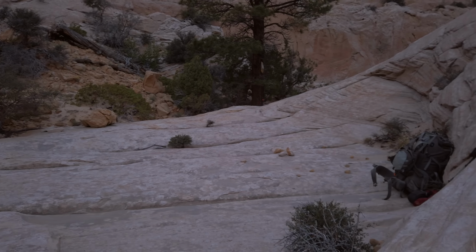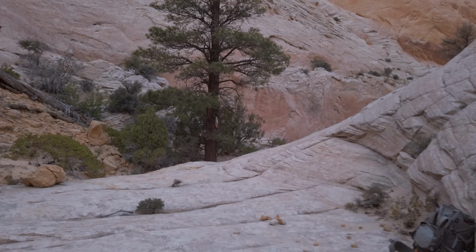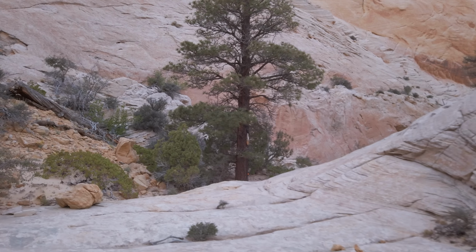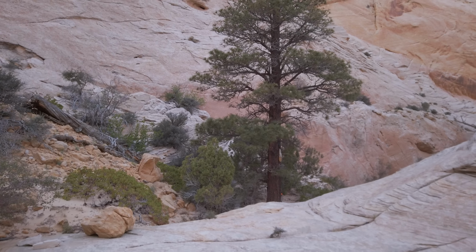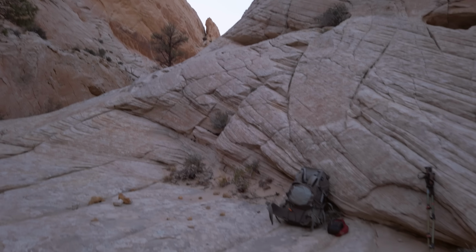Okay, this is where I'm gonna make home. Just a little flat area next to a couple pine trees. Got some water filtering and should make for a happy home for the night.